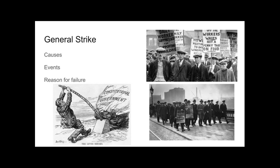We also have the problem that there's a real uncertainty from the TUC of their aim. So what is the point of this strike? Why are they striking? And the government, because it was so well organised and determined, presents this whole strike as a challenge to the constitution. So because the strikers and the TUC aren't presenting this unified image of what they want, yet the government is, and showing that the TUC is threatening the constitution, it makes them look like the bad guys and means that they lacked support.